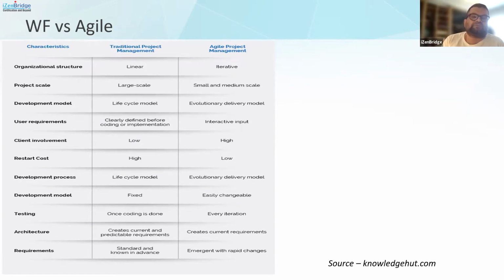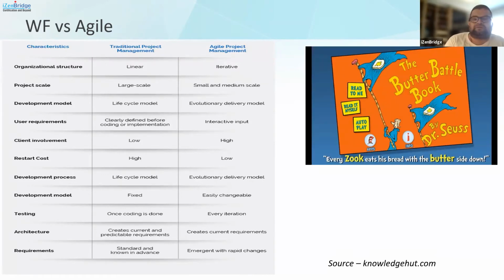But at the same time, it's creating a divided world, where the ambassadors of traditional waterfall have done their projects in the traditional approach throughout their life, whereas the agile project ambassadors feel agile is more nimble, fast, etc. It's creating a divided world. It's more like the Butter Battle Book, where the Zooks and the Yooks, one group used to apply butter on the top of the bread and the other at the bottom of the bread, and they both felt that that's the right way. These methodologies have their positives and negatives, but they are both at the extreme ends of the spectrum. So if there are situations where neither of them really fits the bill, what do we do? So let's look at this now.